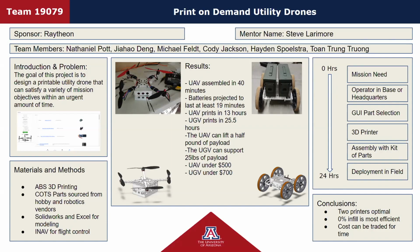So here are some of our project's results that are related to the system requirements. The UAV was printed, and its assembly, as shown in the assembly time lapse, took only about 40 minutes, and that was with a few mistakes that had to be corrected. Our models and analysis show that the batteries are projected to last at least 19 minutes, and our UAV design takes a total of 13 hours, with 9 hours to print the core and 4 to print the carriage and motor arms. The UAV original print time was about 30 hours.